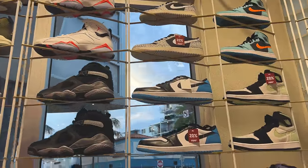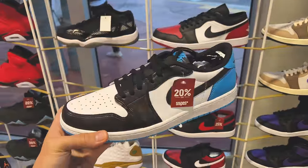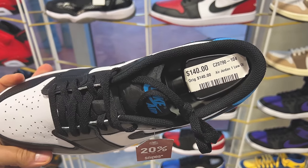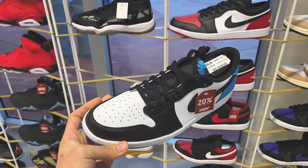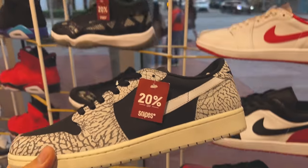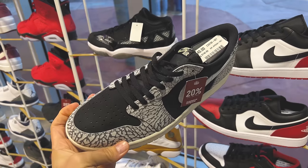Now we got some more pairs over here, and it's interesting to see right here. We talked about these in the past, $140 with 20% off. If I didn't have these already, I probably would have grabbed them, but I actually ended up getting a different shoe on this wall. This shoe, $140 with 20% off. I don't know about you, but I've been wanting these for a while and I had to pick them up. Very, very happy camper with that one.